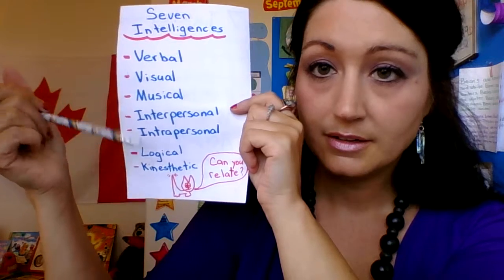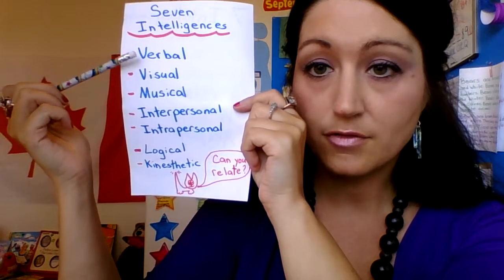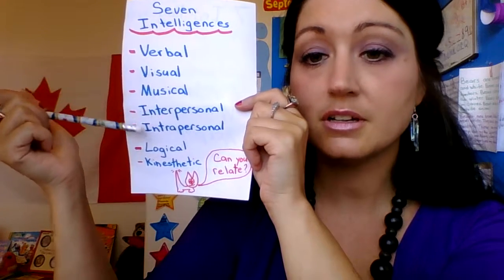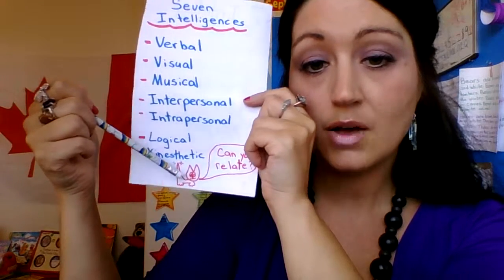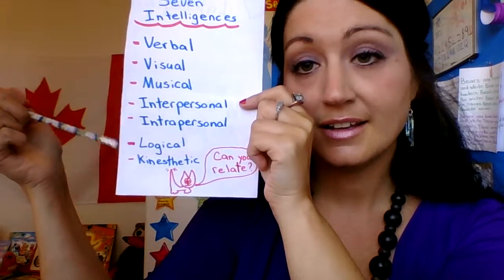So there you have it, the 7 intelligences: verbal, visual, musical, interpersonal, intrapersonal, logical, kinesthetic. And I'm wondering, how can you relate? Again, we are a mix of all of these.